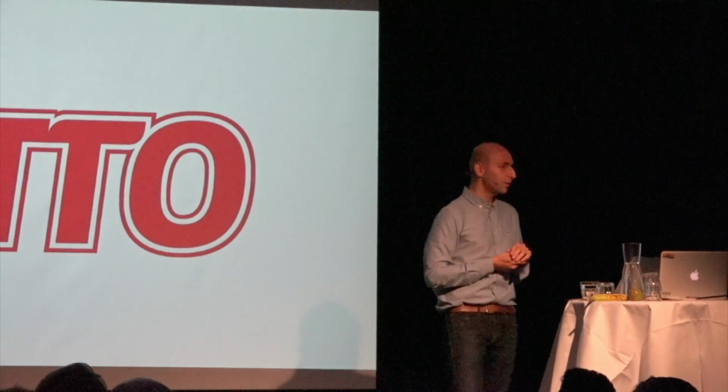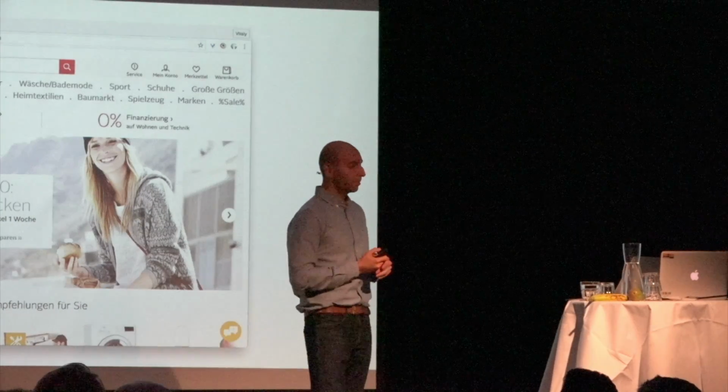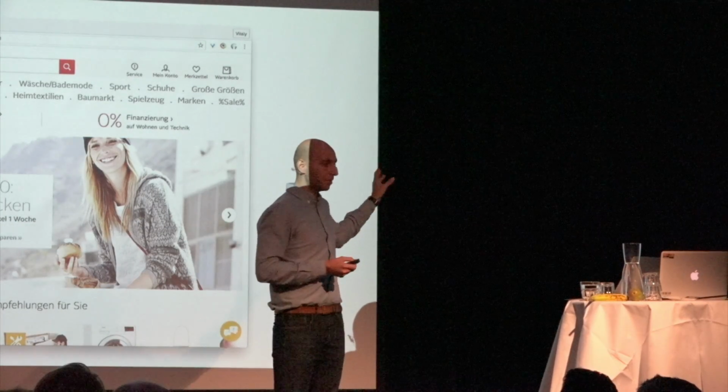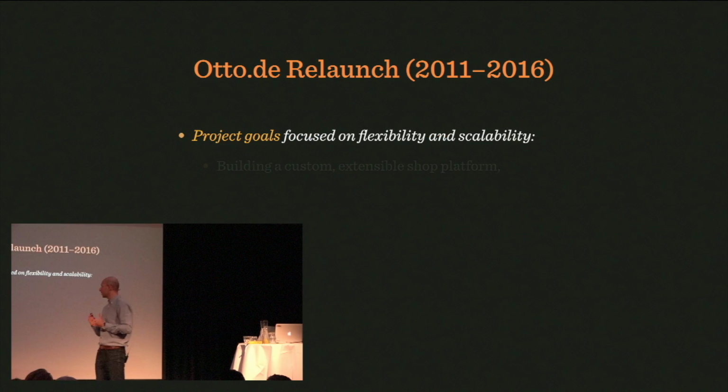Here's a good example for it. Otto is one of the major German retailers, e-commerce, and I was working with them. I was really surprised by the architecture, the front-end architecture that they established, and also the team architecture. It was like 2011 when they actually started doing this, but they're following the same front-end architecture that Amazon is following, which is vertical.